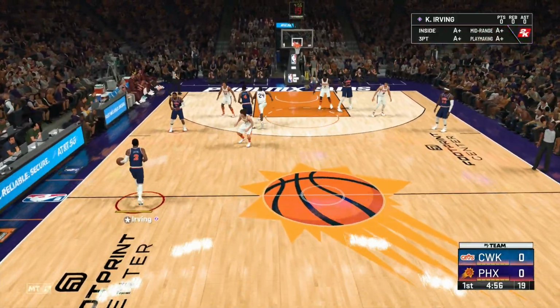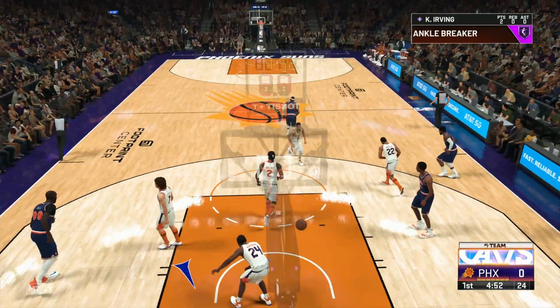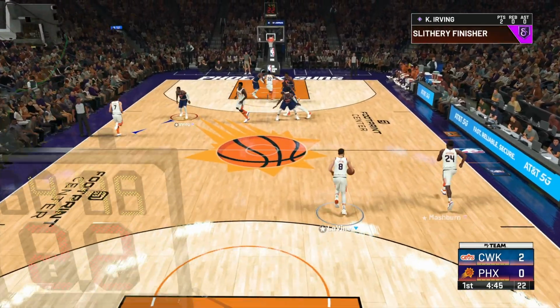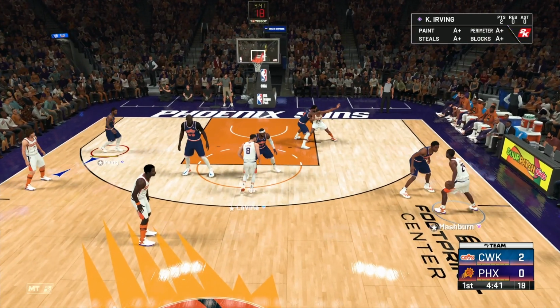Irving with it. Now the starting group for the visitors. They've got Kyrie Irving. He's out there with LeBron James. And it's Fall at the five, roaming the paint. One of the top ball handlers in this league, Kyrie can make you look outright foolish.